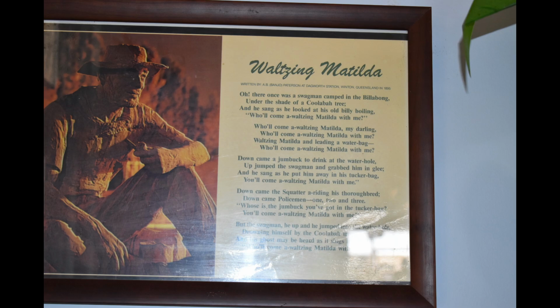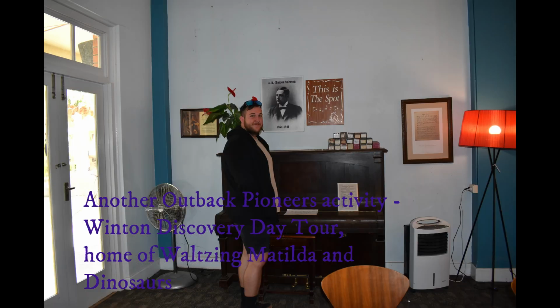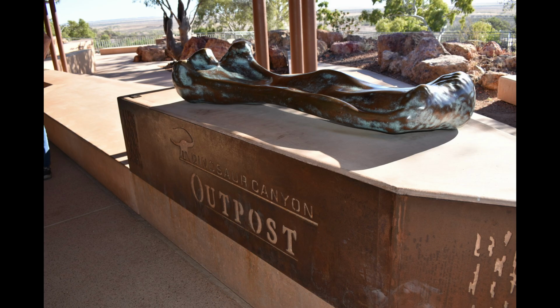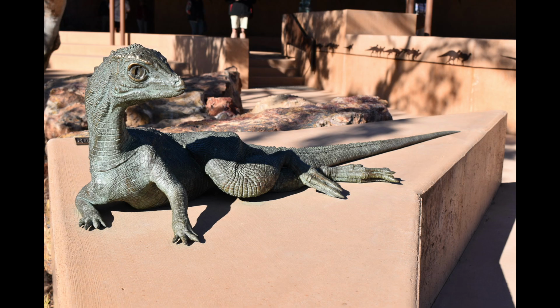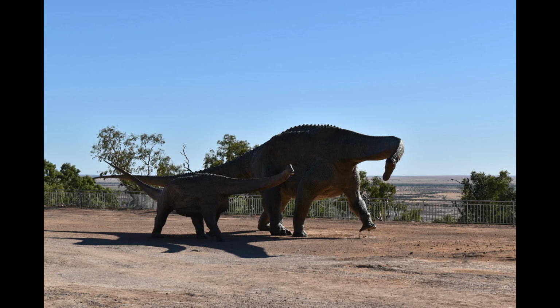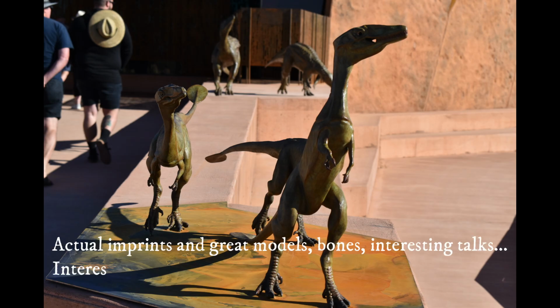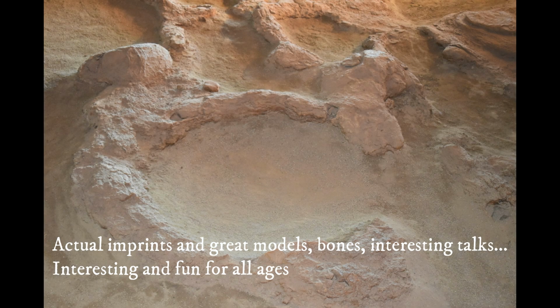The last tour we did was a day trip to Winton, home of Banjo Paterson's famous iconic Australian Waltzing Matilda, and also the Australian Age of Dinosaurs. So there were a lot of dinosaur artefacts discovered around Winton, and so this museum is really interesting. Not only some genuine dinosaur prints, but lots of models. Jurassic Park, eat your heart out. It was a really good day.